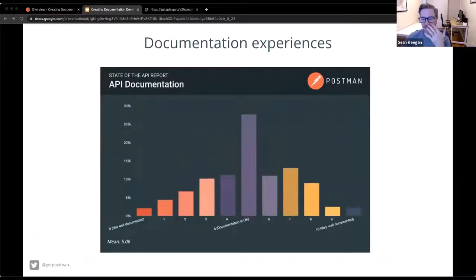Another quick stat, documentation experiences. This kind of made me sad when I saw this one in the report. The average score is 5, like documentation is okay. Hopefully we can improve that. Postman has some tools to hopefully help make that a more positive experience. But yeah, just a little context on where the current state of things are.